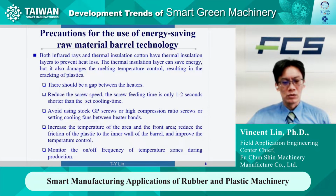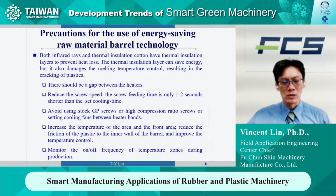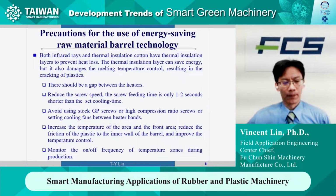Number 4, increase the temperature of the area and the front area. Reduce the friction of the plastic to the inner wall of the barrel and improve the temperature control. Increase of temperature can reduce occurrence of shear heat. Shear heat is explosive, which is not easy to control. Therefore, slightly increasing the temperature setting of the material pipe in each area will help to improve the frictional shear temperature rise.